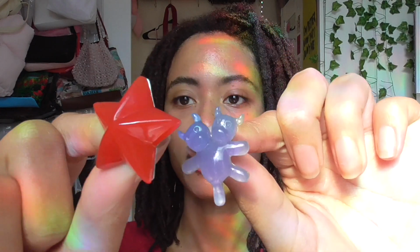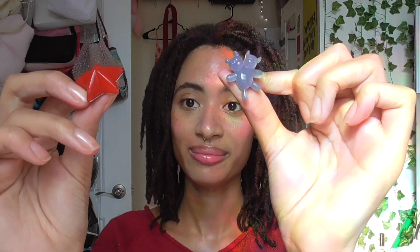I literally wear them almost every day. These are my favorite earrings. I actually might wear these instead. I wear these almost every day, but they're really good earrings and I love them. If you were to get any jewelry items, I would recommend these gummy studs and the best friend necklace.